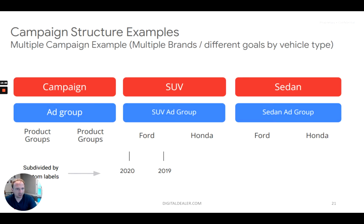Another example is if you're a dealership that sells multiple brands, you could set it up this way. You could make the ad group SUVs or sedans, for example, and then have your brands under it, and under that you could create labels. What this lets you do is say, I want to spend more on this year's 2020 models, or anything older than this year. So this gives you a lot of flexibility. All in all, there are a lot of other examples of how the campaign structure could be set up. If you're already running VLAs and looking to do more advanced things, definitely reach out, and I'd be more than happy to share the more advanced implementations.